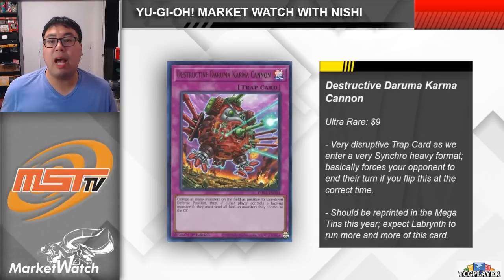On to the next one, I want to talk a little bit about Destructive Daruma Karma Cannon. So I think a lot of you guys will already know about this card. It's a pretty scary card to have to play against. This card flips all monsters on the field to face down defense position, and then if either player controls a face-up monster, they have to send all of those face-up monsters to the graveyard.